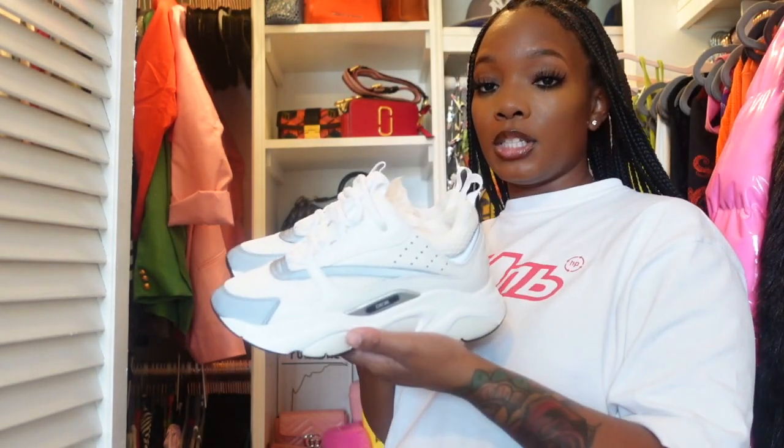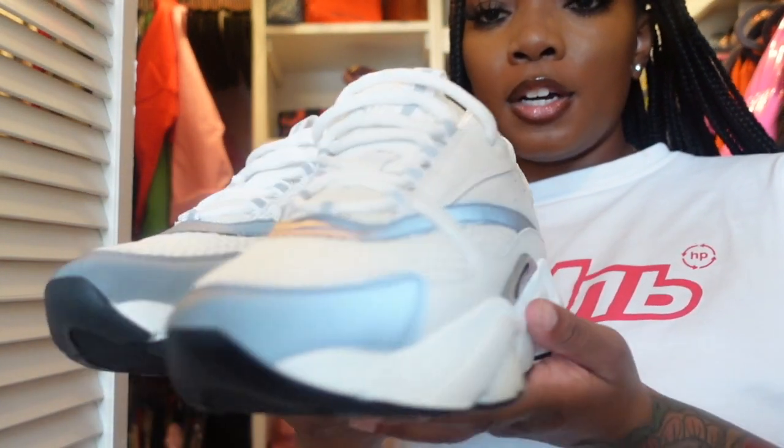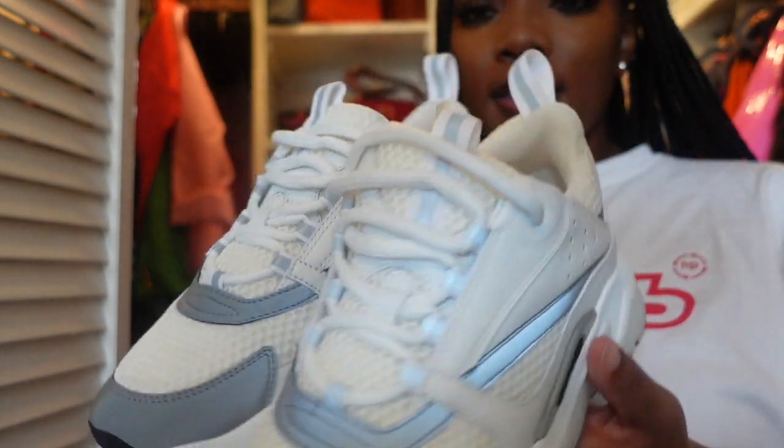Nothing too special about the inside of the box. You just have your sneakers. So these are the sneakers, as you see on the side. On the lower frame, it says Dior. The colorway is white with reflective.